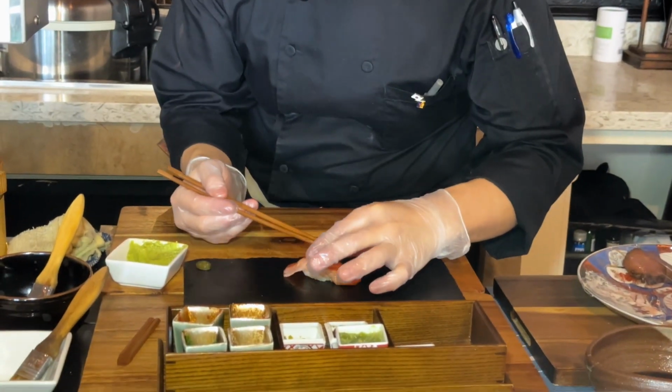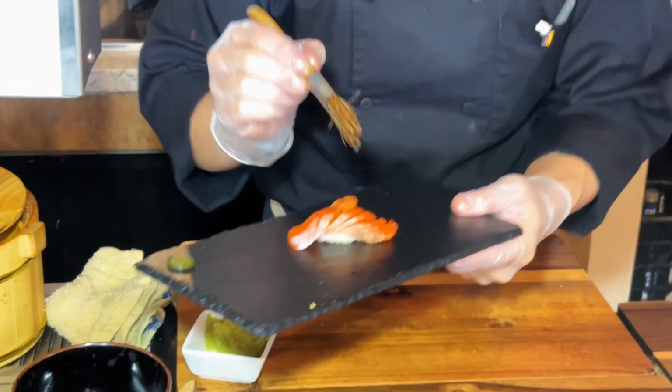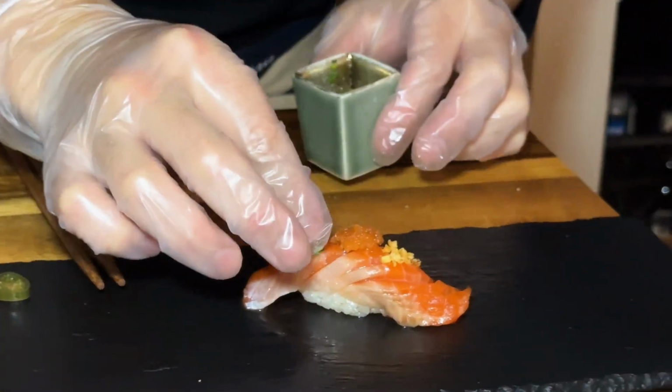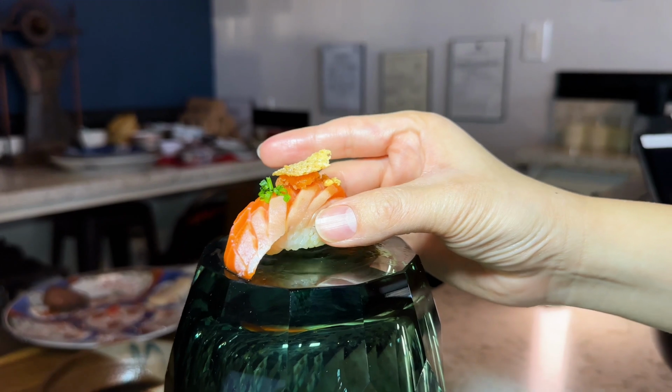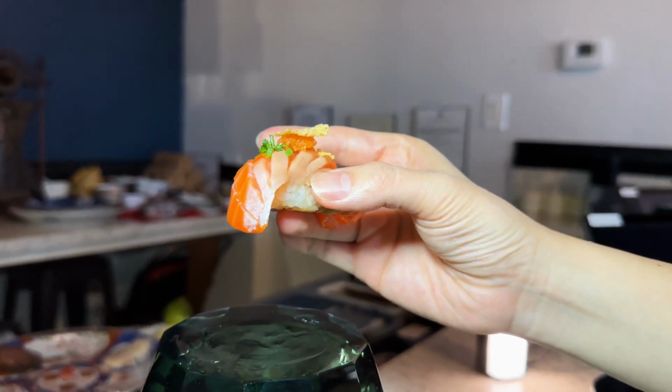The next one is the ocean trout from Norway. The salmon is twice. I made homemade chips. So it's made from the ocean trout with a skin chip.